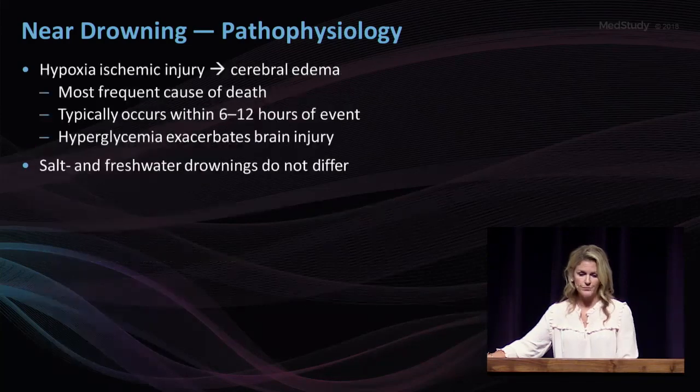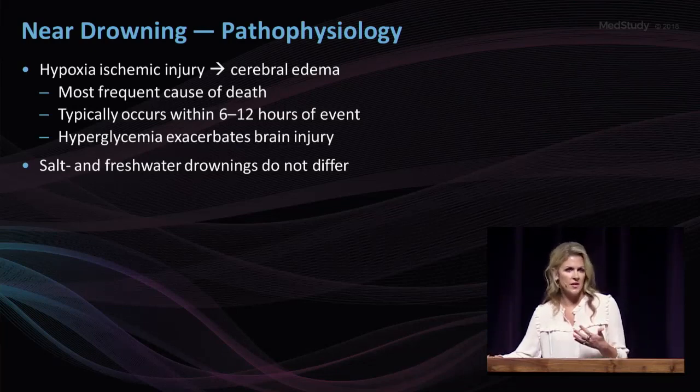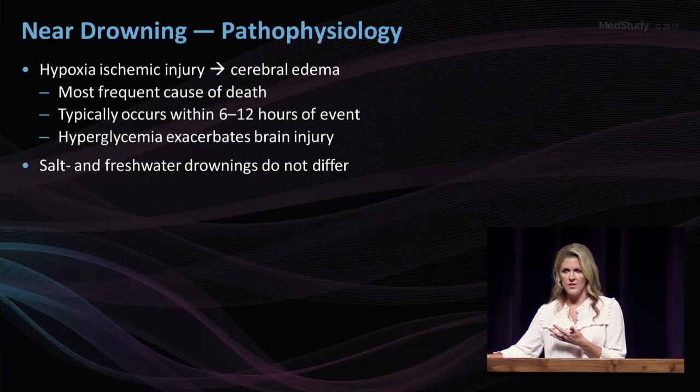These kids get cold. Most of the mortality is due to cerebral edema. So hypoxic ischemic injury leads to cerebral edema. And even in the kids that are resuscitated, this often is where the mortality is, 6 to 12 to 24 hours later. There's really not any difference between salt and freshwater drownings.